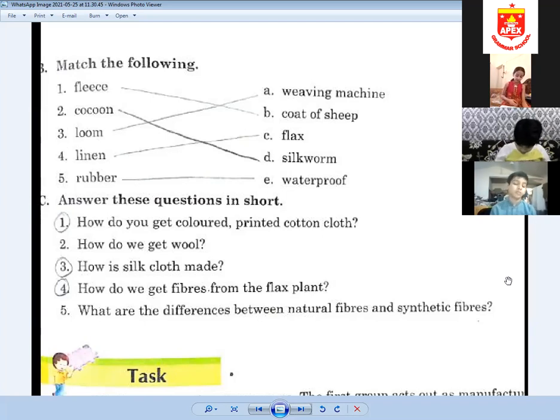Third, food of silkworms. Food of silkworms, write mulberry leaves. M-U-L-B-E-R-R-Y, mulberry leaves. L-E-A-V-E-S, leaves.